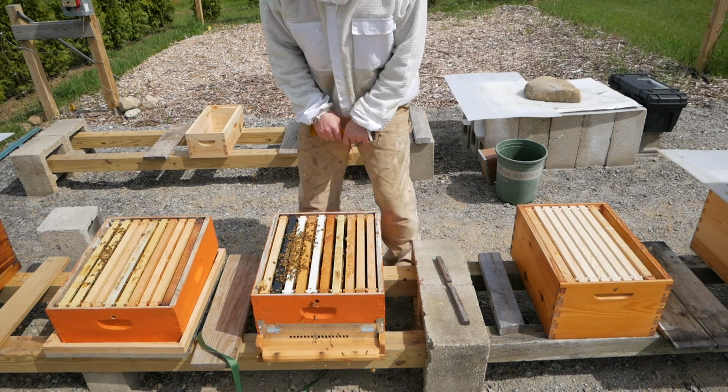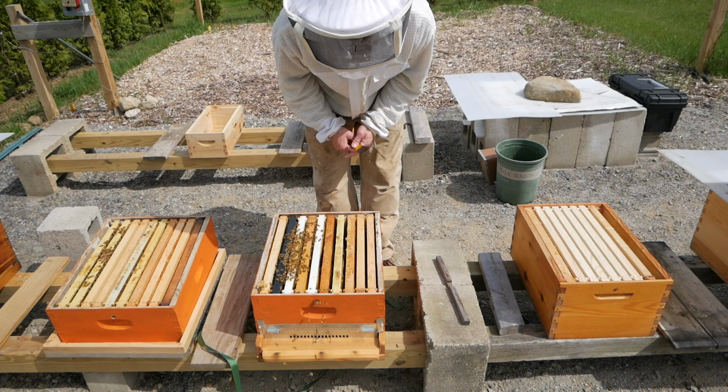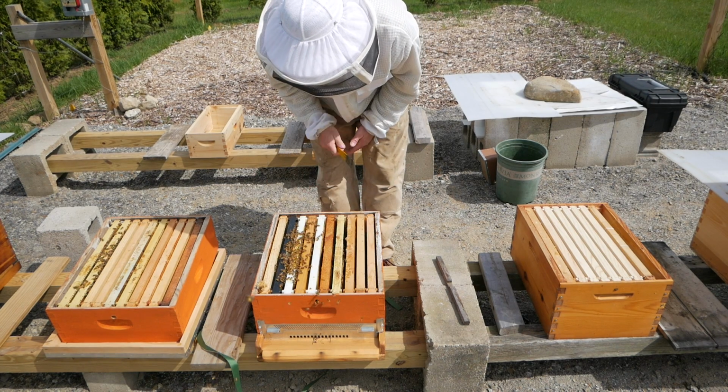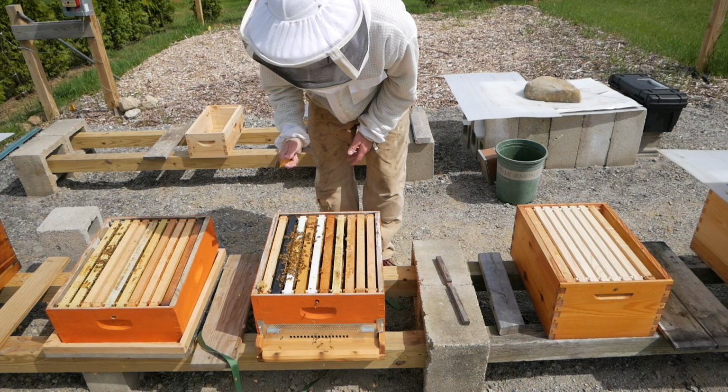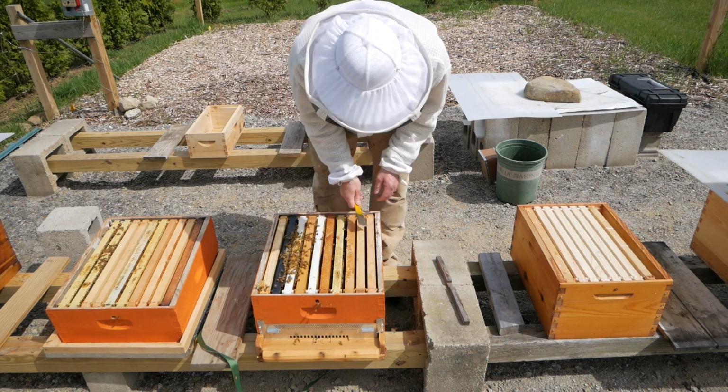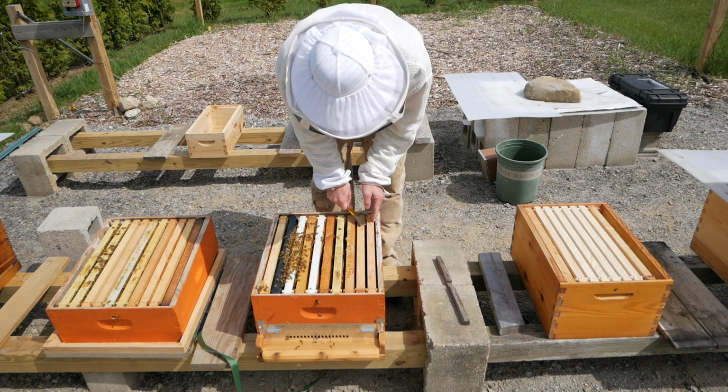All right, my instinct was to put them into a nuke, to just get everything really condensed, but they know this box. I don't want to mess with them anymore. I'm going to just take out the empty frames here, and I'm going to put in frames they're actually sitting on over there. They do not need all this space.